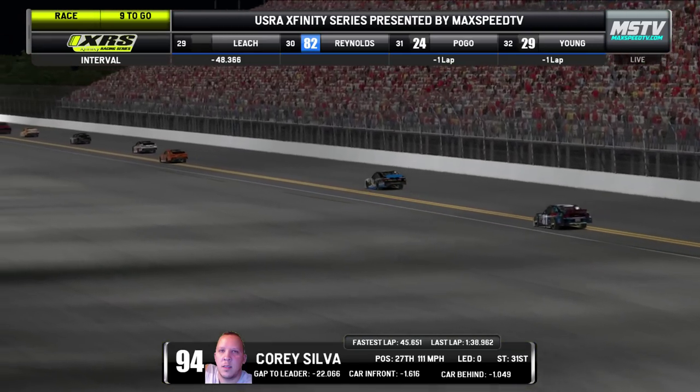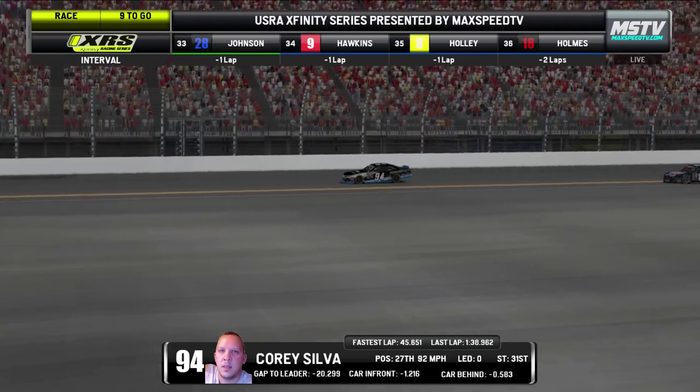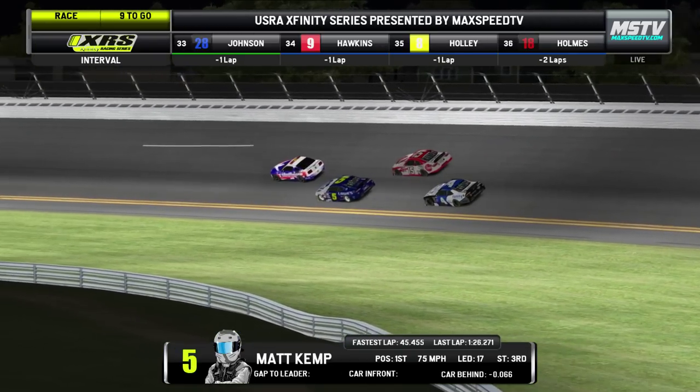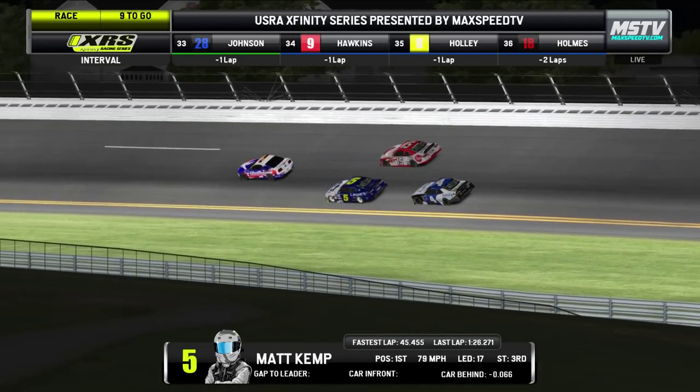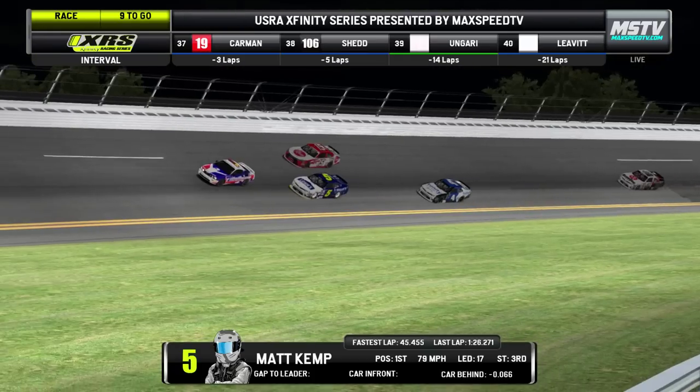All right, Corey Silva going to be restarting in 27th position here, folks. We'll see how he can do. Now, nobody up in the front part of the field has come in. Pit stops are out of the equation. Don't have to worry about that. Somebody wanted me to talk to Jim Walton.